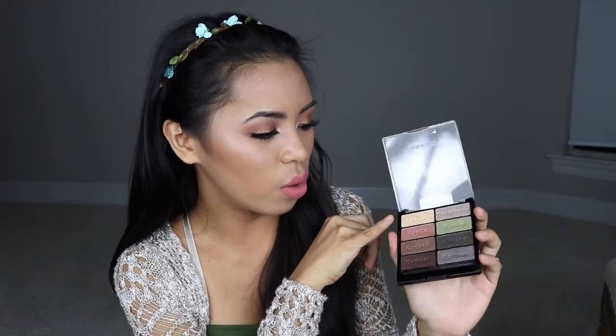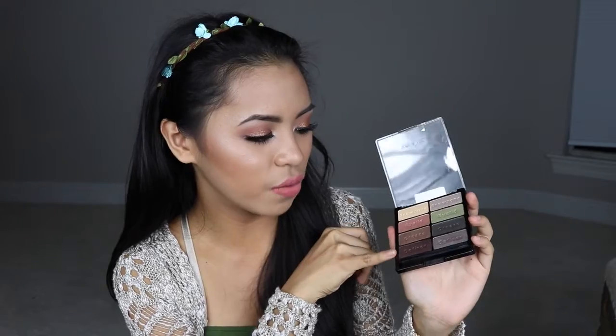And the good thing about this, especially if you're just a beginner, is that each shadow has instructions where you should put it, you know, for you to learn. First color here is for brow bone, for the eyelid, for the crease, and for the definer. So it really does guide you on where you put it, not just, you know, you go ahead, have this palette, and then play with yourself. I like how this Wet n Wild thing is doing it, you know?